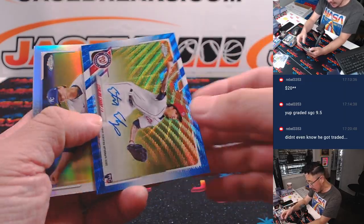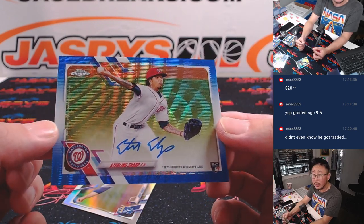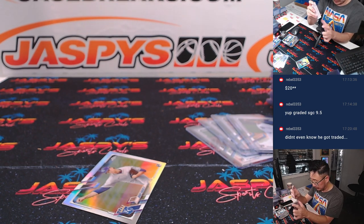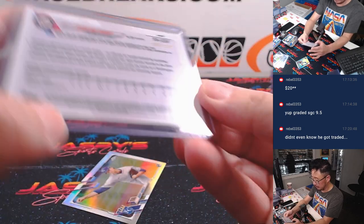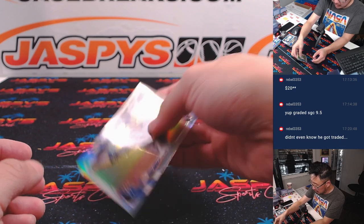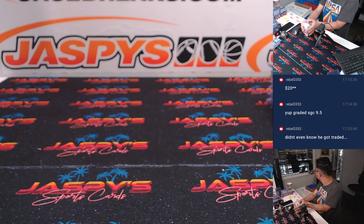Yodi Tavares, and we've got a Sterling Sharp rookie autograph for the Nats. That's going to go to the NL East. That is for Greg. 104 out of 150. And we're going to close things out with Brady Singer, rookie refractor.